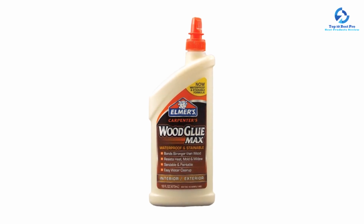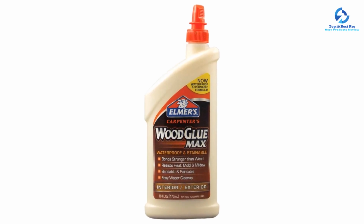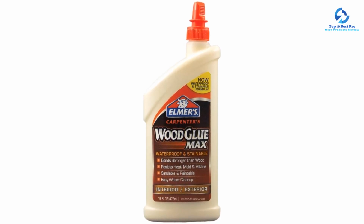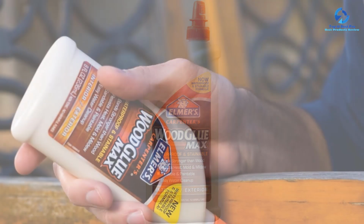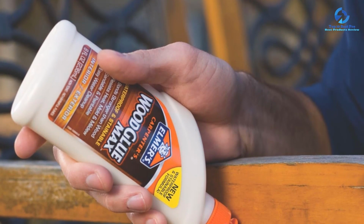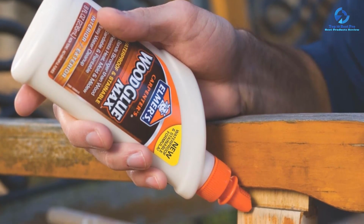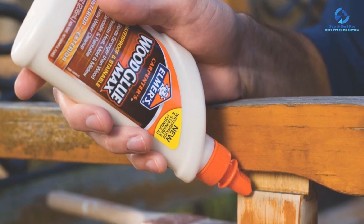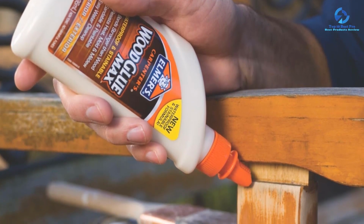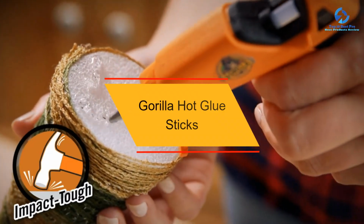One of the best things about this wood glue is that it's non-toxic, so you won't be breathing in any harmful fumes, even though it's always recommended to wear protective clothing and a mask when using glue. For this reason, it's safe to use inside and in a confined space. If you accidentally get this wood glue somewhere it's not supposed to go, it's painless to clean up with water and a clean cloth. At number 8, we have the Gorilla Hot Glue Sticks.